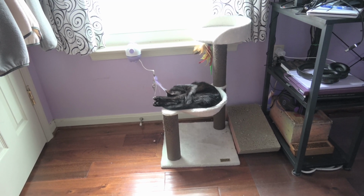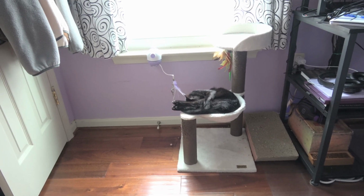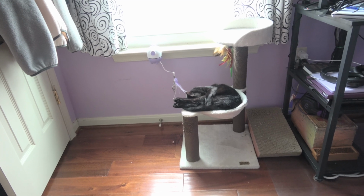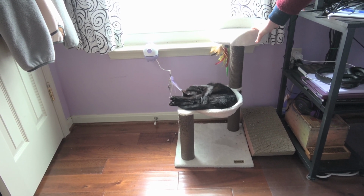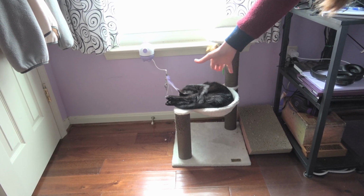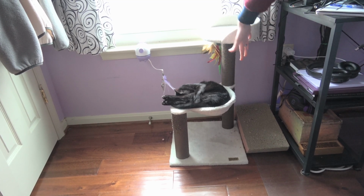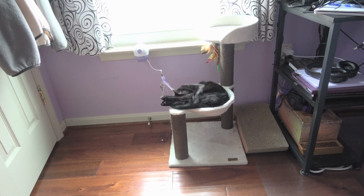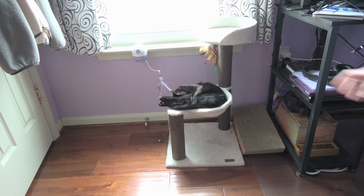The dimensions of this cat tree are 15.7 by 15.7 by 27.8 inches, and this is beige. There's another version of it that you can get that is kind of reversed, facing a different orientation. I did not get that one. I got version 2. So this is version 2.